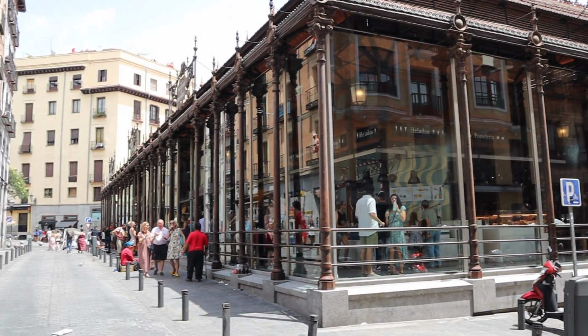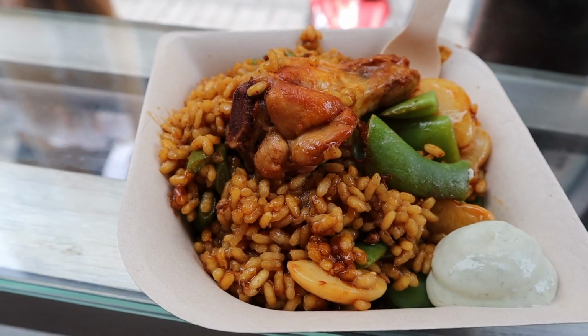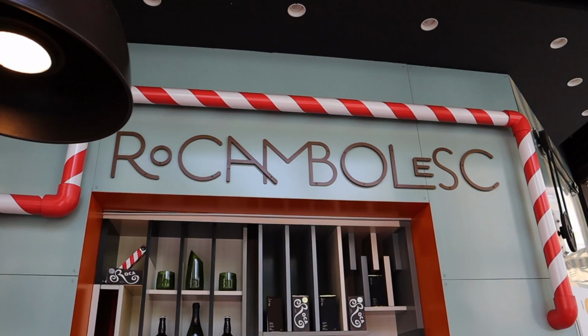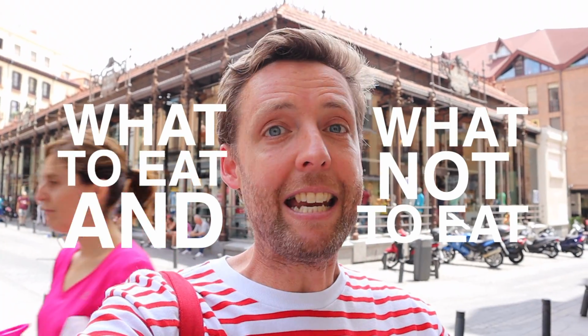This market right behind me in the center of Madrid is famous. Millions visit every year, and it's all about eating and drinking. People come here to eat tapas, drink wine, the whole bit. But here's the thing, once you get inside, there is so much choice. There's so many stalls in there. At peak times, there's so many people. So today, this video is all about telling you what to eat and what not to eat inside the Mercado San Miguel. So venga, let's go.